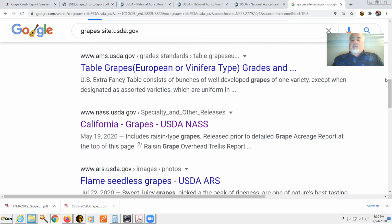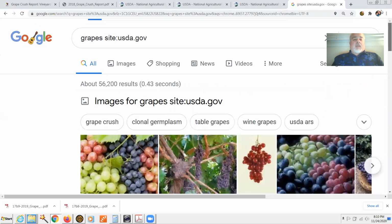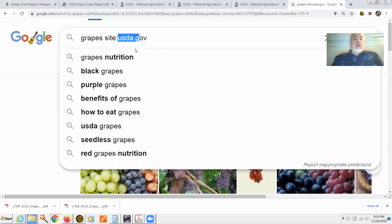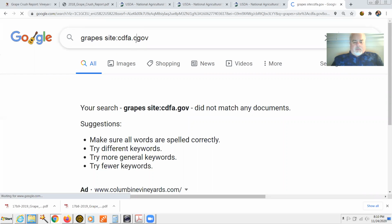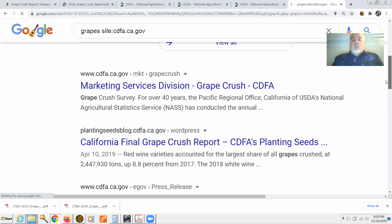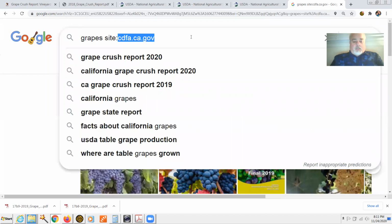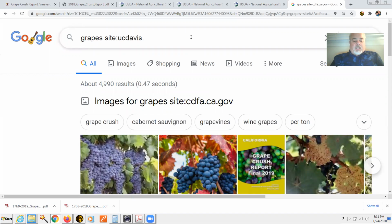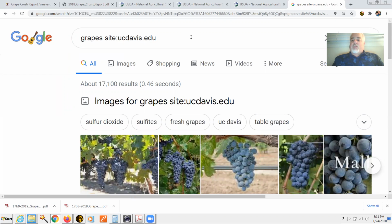I was just on this site, as you can see, it's in a purplish color instead of blue. And I could do the same thing with any other site. I don't know if it's cdfa.gov or cdfa.ca.gov. Yeah, there's another 4,000 hits on the California Department of Food and Agriculture. So I just did site colon cdfa.ca.gov. Or I could pick your place, ucdavis.edu, and where am I likely to find stuff about grapes in California?